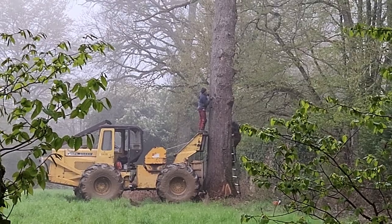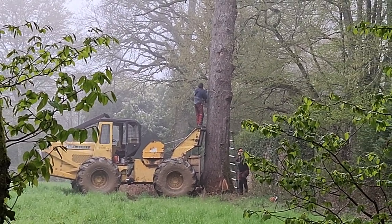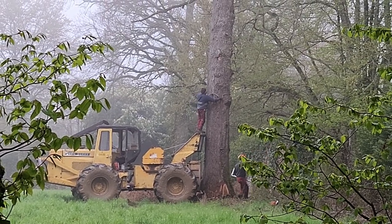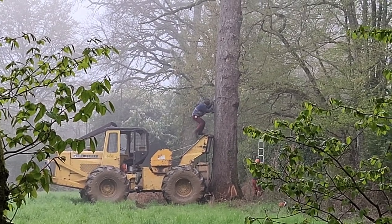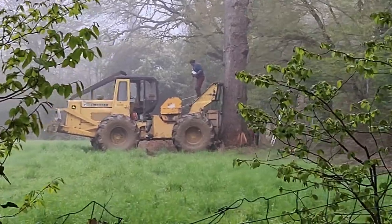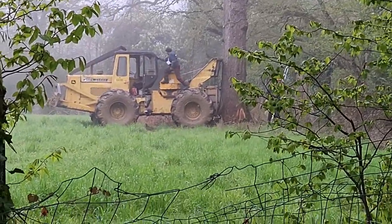Film crew are supposed to be here, but I don't know if they're turning up or not. Considering they've turned up twice for these trees to come down, and they haven't come down once, now when they haven't turned up, they probably will come down. Right, zoom out.